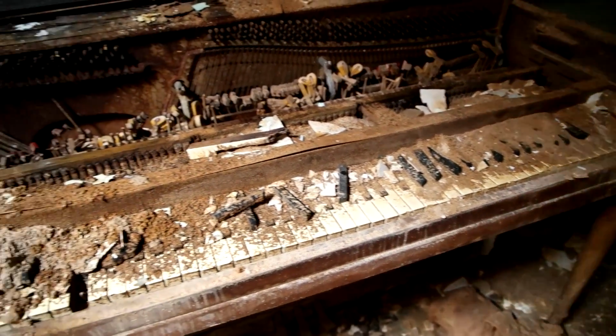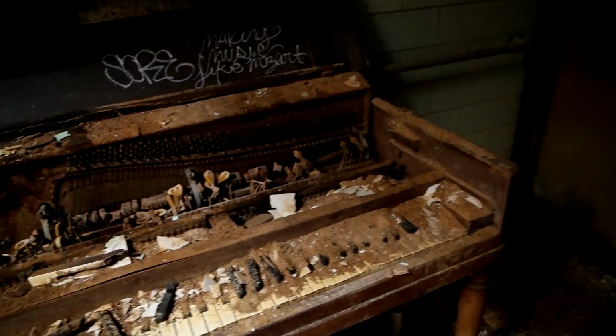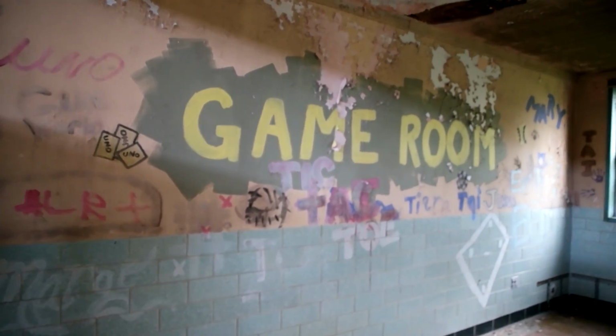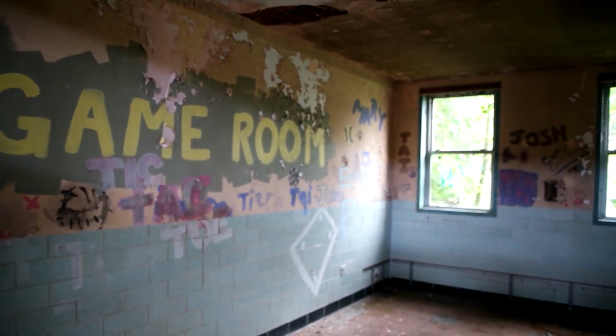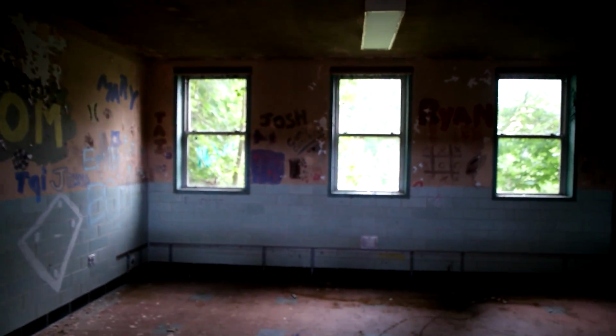Look at this piano. It's so deteriorated. That's funny. The old phone booth. Apparently this was a game room. Hey, I see my name right there. All the games are gone though.